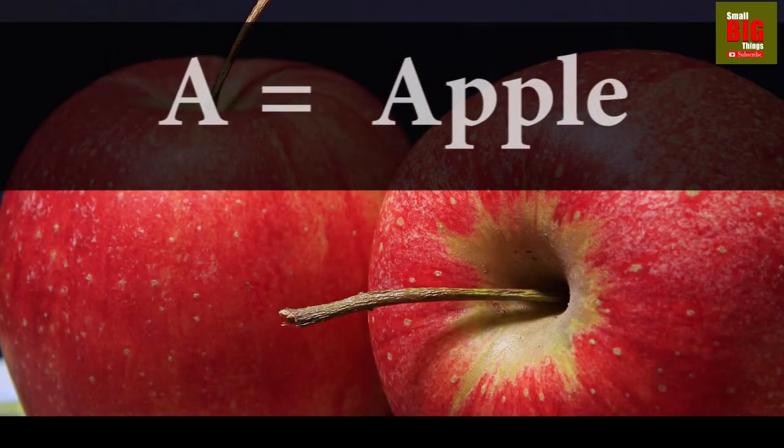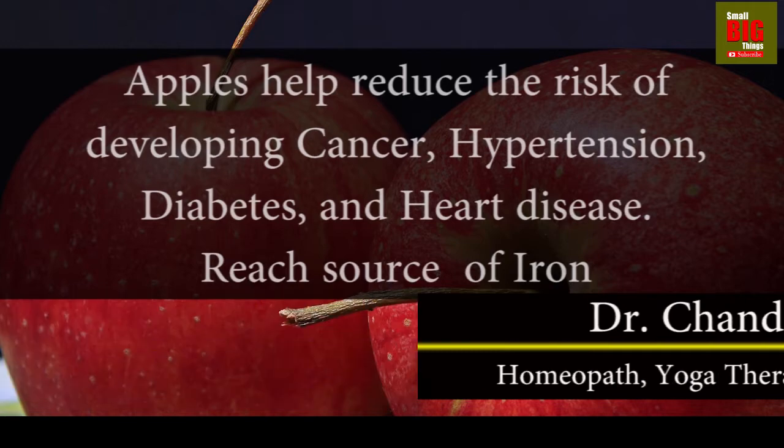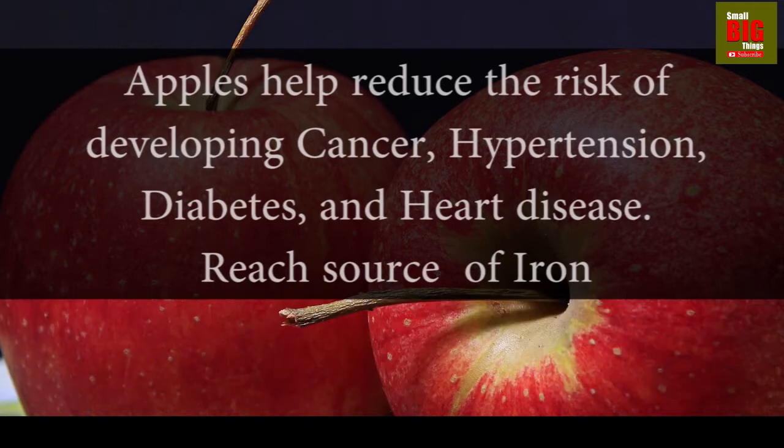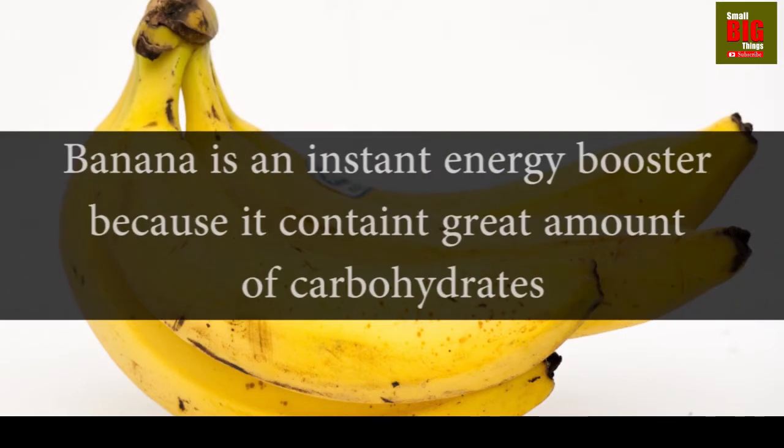A for apple. Apple helps to reduce the risk of developing cancer, diabetes and heart disease. It is a rich source of iron. B for banana. Banana is an instant energy booster because it contains great amount of carbohydrates.